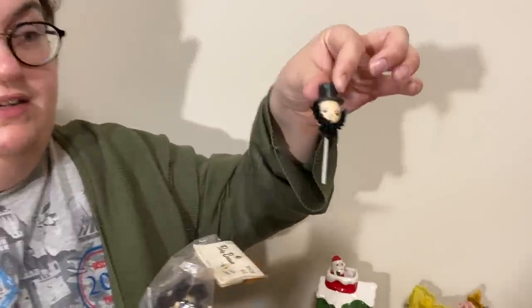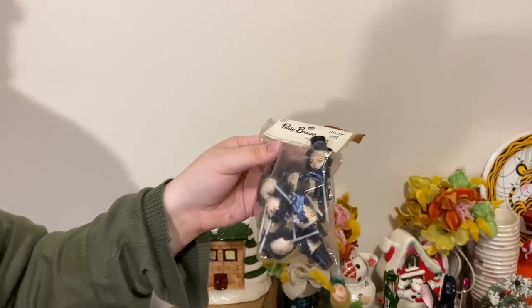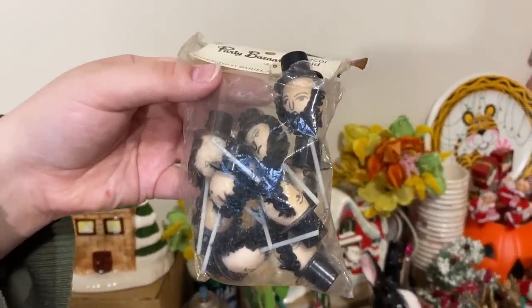This one I did find separately. Look at how cute he is. Oh my gosh. These were made in Japan. They have a pretty good resale value too. They do. Especially a president, it's a little bit rarer to find Abe Lincoln rather than Santa. And to have a whole bag in great condition. And these are older than the typical picks that we would find.